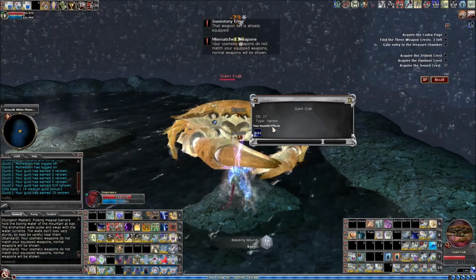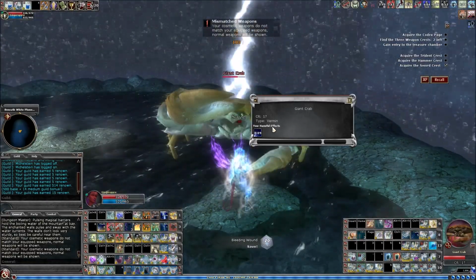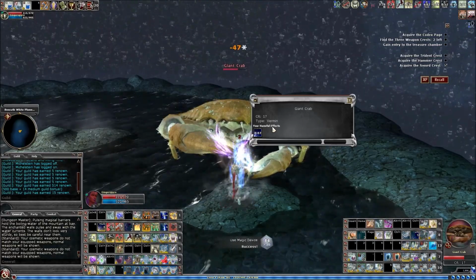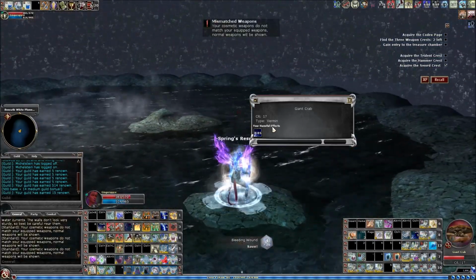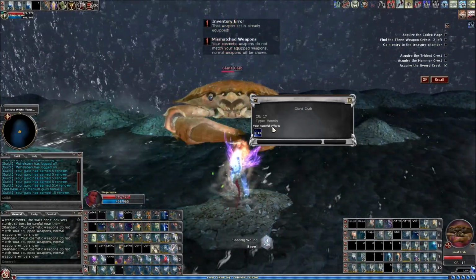We'll keep that displacement going, right? Let's get our Reaver power boost. Throw a heal scroll on ourselves. Refresh our Spring's Resurgence. Oops, I overwrote my own Creeping Cold. Shame on me.